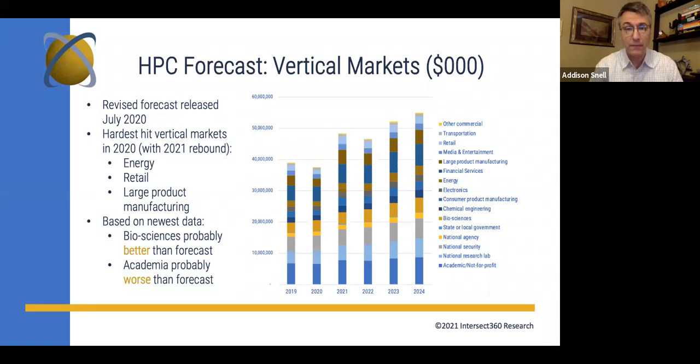Based on our newest data, we were already saying biosciences were going to have an up year. I think they did even better than we were forecasting here. Just taking a quick look at the data, the number of projects that were accelerated, the number of HPC resources that were brought to bear, and the lingering length of this pandemic and the amount of research that we need to do, bioscience is probably going to come in above what we had forecast here.